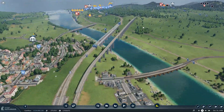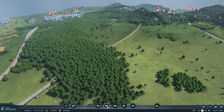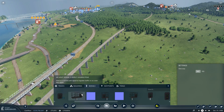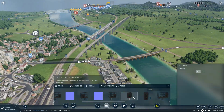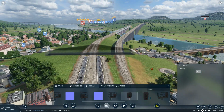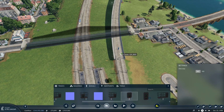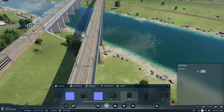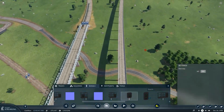Right, so I think we're ready to go with the line. In fact, no, we're not ready to go, are we? We need some signals along here. In terms of our signals, I think we'll just use these two aspects. That's all we really need. So we want one as they approach the station there. These should be two-way, but it doesn't really matter, as long as the others are two-way, then they have no alternative.